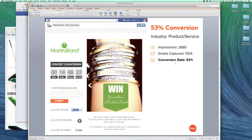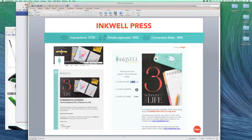Mantra Band, who makes and sells bracelets with different inspirational quotes, ran a campaign, and they converted 53% of the people that viewed it and captured 1,500 emails. Next, Inkwell Press, you can see how terrifically designed their campaign is in their email. So we've talked a lot about their email structures today, from Solostove to Inkwell Press here. This is their email letting people know that they've entered and letting them know when the prize would be announced, who won. And they also linked people to their Instagram on their email. So they were trying to build their Instagram page as well. So you can see there are a lot of different things you can do to help grow your business. So here's their contest. They captured 48% of the impressions into emails, and they captured 1,800 emails.